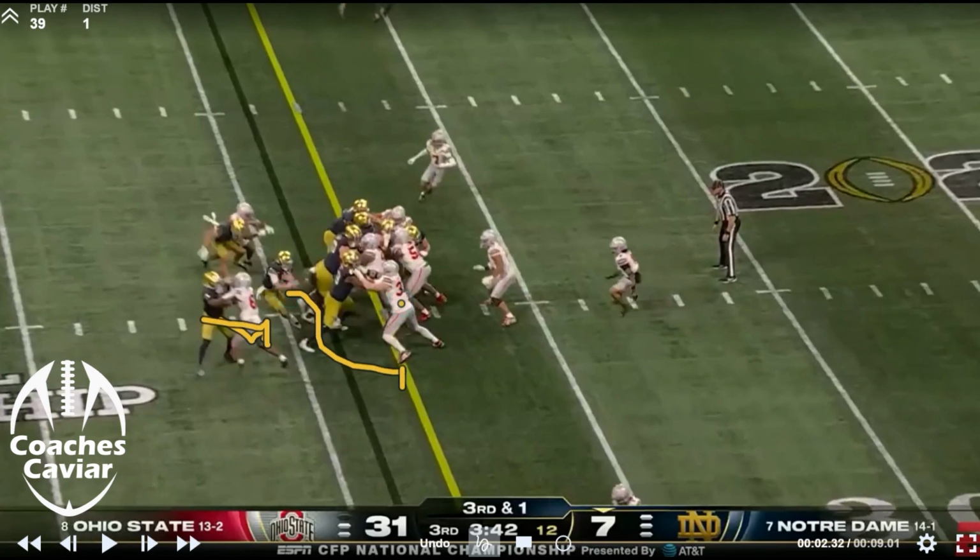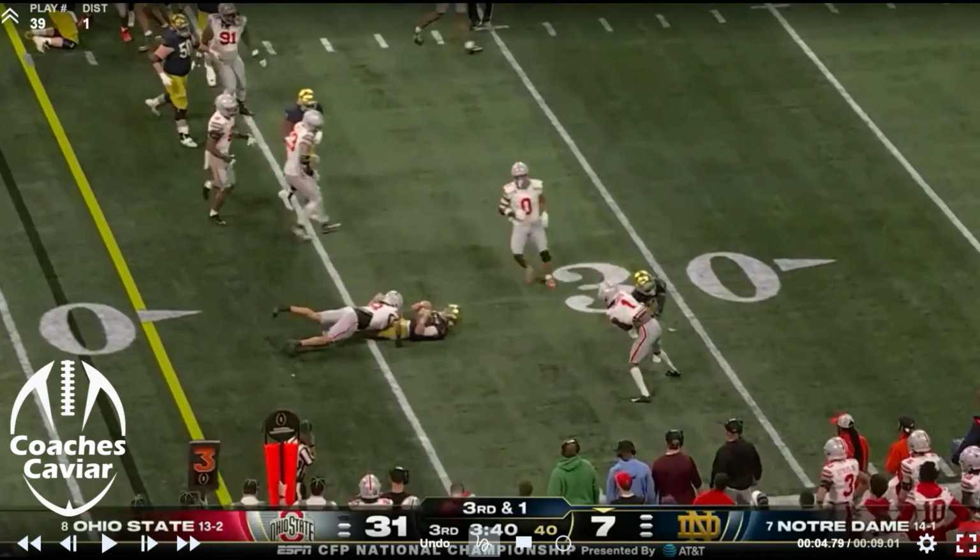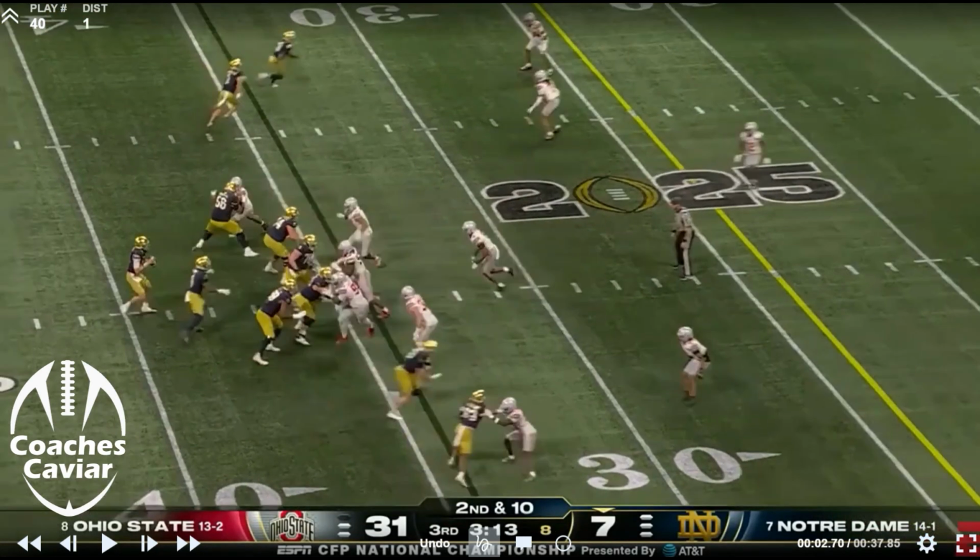Love to be a little more physical there at the point of attack. Right there, again, good read. Slips to the front side, falls forward. 4 or 5 yard gain on 3rd and 1. Of course, when you're converting 3rd and 1s and just staying on the field, it gives you a chance to make stuff happen.